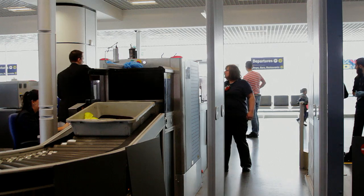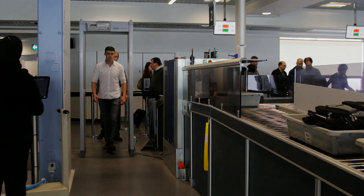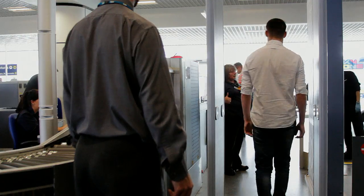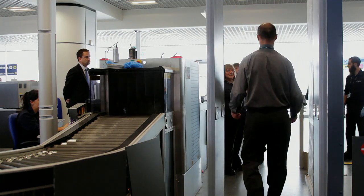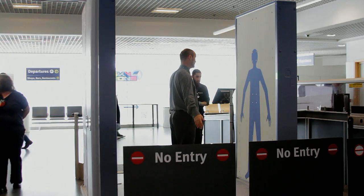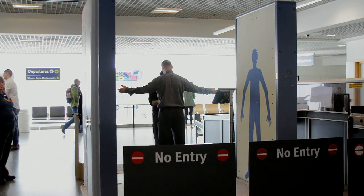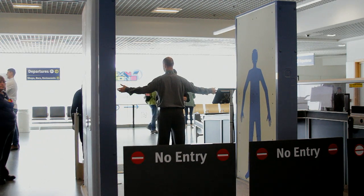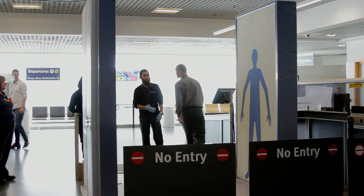The tray will then pass through a machine that can see inside your bag or other items with X-rays. You will then be asked to individually pass through a big arch that is a metal detector machine to check that you haven't forgotten to place any items in the tray. But sometimes an alarm sound will go off as you pass through the arch. This will indicate to the security people that there is still something metallic on you or in your pocket. If this happens, there will be an additional check made by an individual security person.